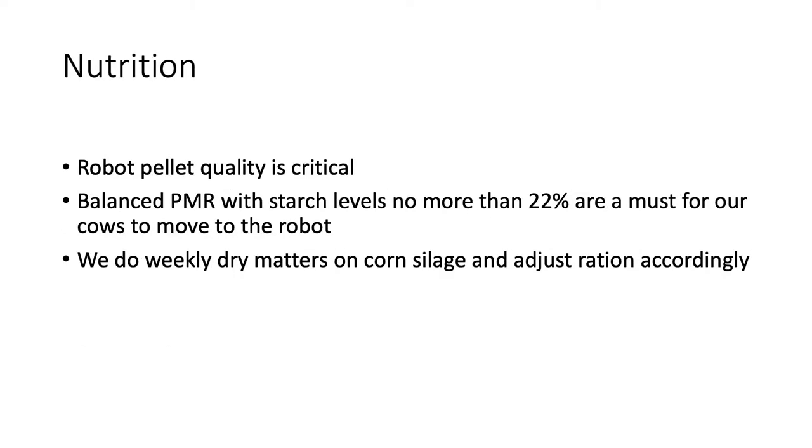We were not able to put up a new grain bin for the robot addition, so we're actually augering robot pellet quite a distance from the existing grain bin to the robot addition. So we found out very early on that pellet quality is critical and the cows don't want to eat fines. If we don't have a good pellet and there are a lot of fines, you can see visits drop, pellet intake drops, and then milk production drops.